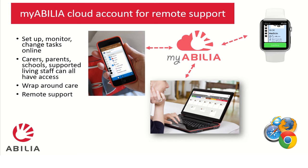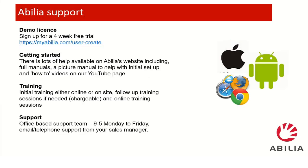myAbilia is available to access on any web browser. This means you can access it on a PC, a laptop, a phone, a tablet, whatever device you're using. And you can also set up a web app on your home screen for easy access.